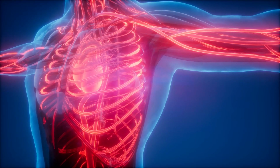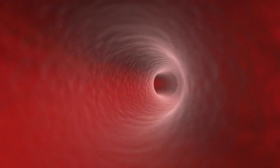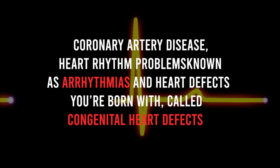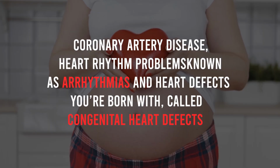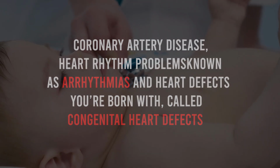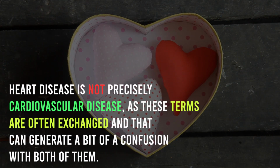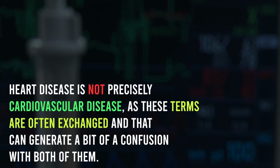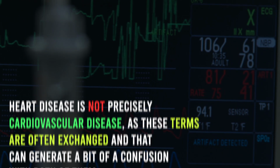Diseases under the heart disease umbrella include blood vessel diseases, such as coronary artery disease, heart rhythm problems known as arrhythmias, and heart defects you're born with, called congenital heart defects. Heart disease is not precisely a cardiovascular disease, as these terms are often exchanged and that can generate a bit of confusion with both of them.